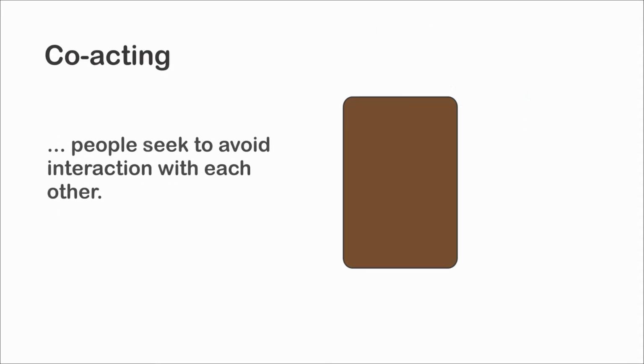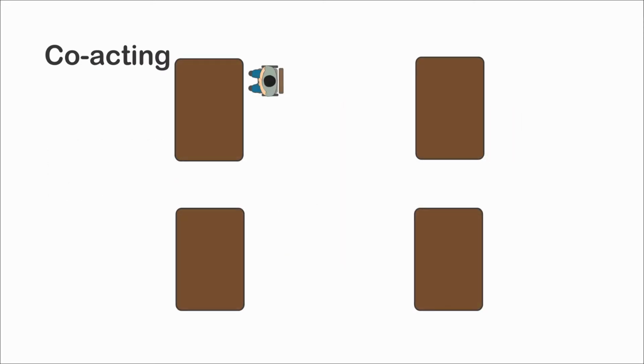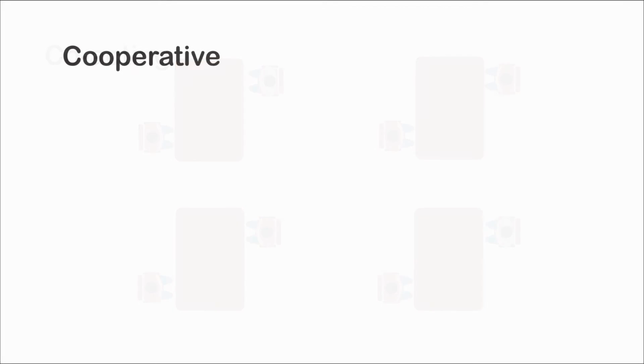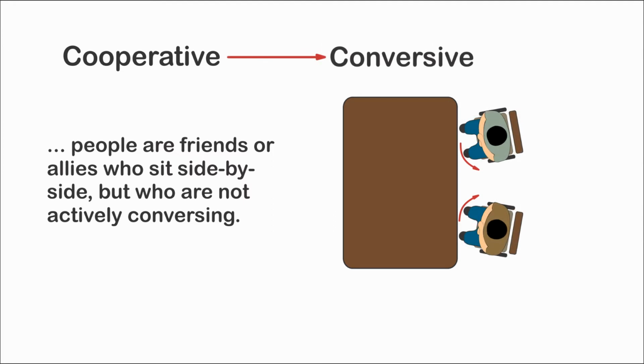People co-acting seek to avoid interaction with each other. Little or no eye contact is made. In public areas, people will normally sit one per table until most of the tables are occupied. When forced to sit two at a table, they will sit adjacent to each other. People cooperating are friends or allies who sit together side by side, but who are not actively conversing with each other. However, moving the seats slightly, they can easily converse.